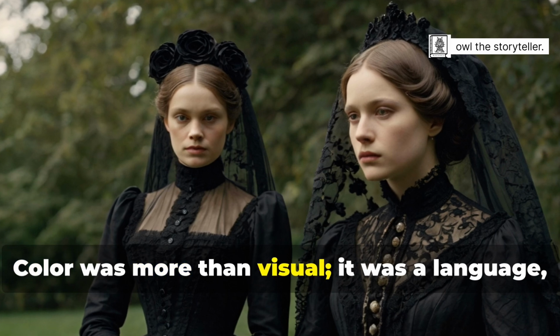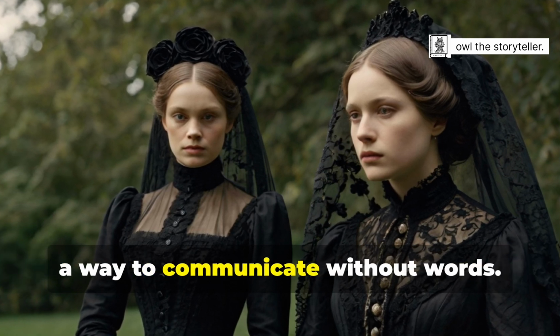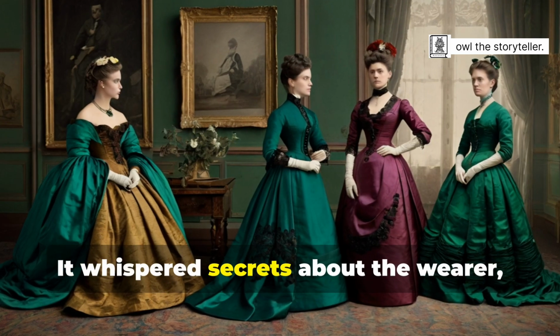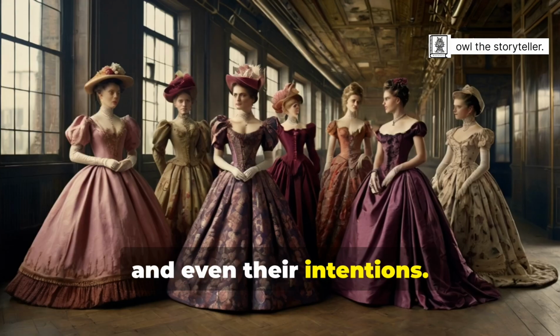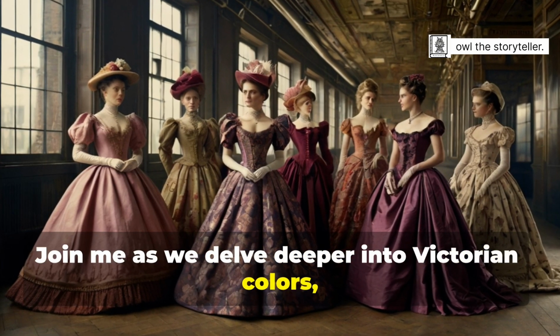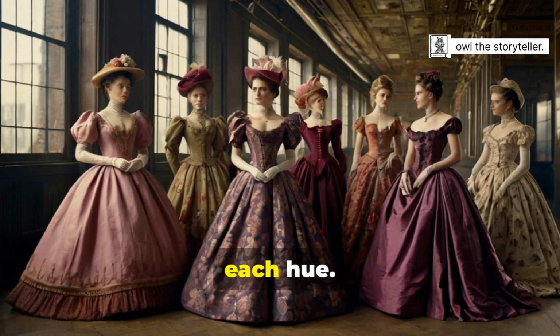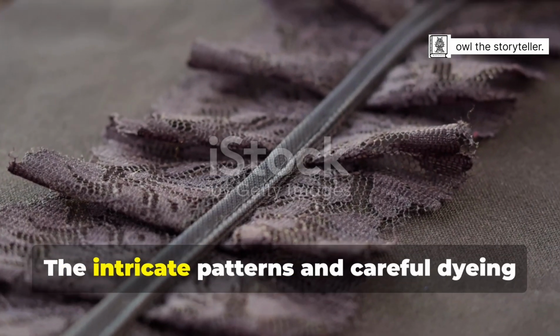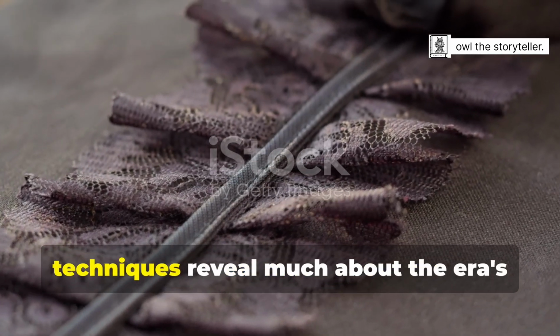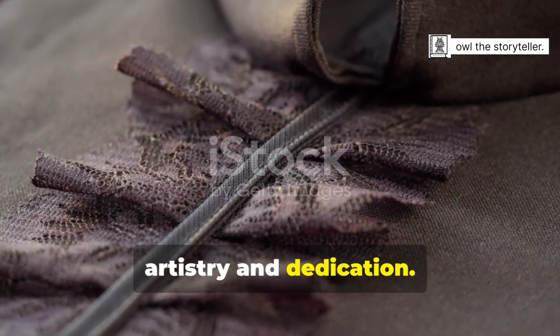Colour was more than visual. It was a language, a way to communicate without words. It whispered secrets about the wearer, their status, their emotions, and even their intentions. Join me as we delve deeper into Victorian colours, exploring the stories and meanings behind each hue. Because as we all know, the devil is in the details. The intricate patterns and careful dyeing techniques reveal much about the era's artistry and dedication.